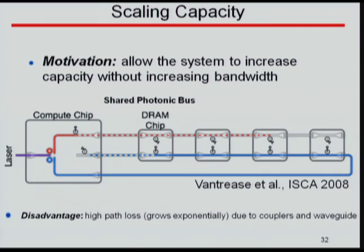The motivation is, we want to bypass this limitation of electrical, that as we add more capacity, our electrical channel degrades. So we want to signal as fast and as energy efficient, regardless of what the capacity is. As mentioned previously, there's been a Corona example already looked into that, trying to minimize the connectivity costs between the compute chip and the DRAM in this daisy chain type of fashion.